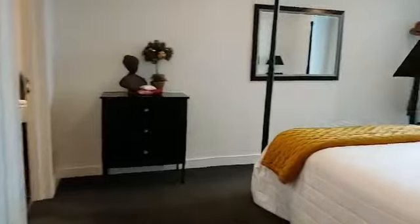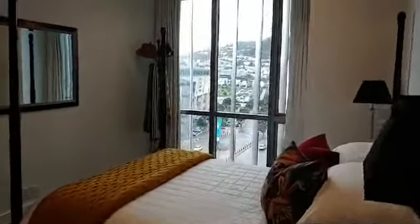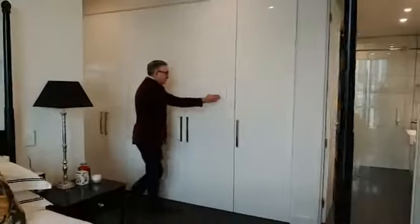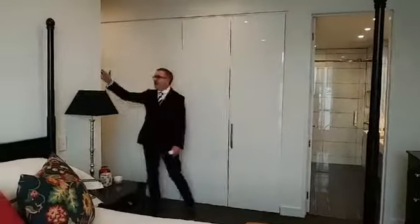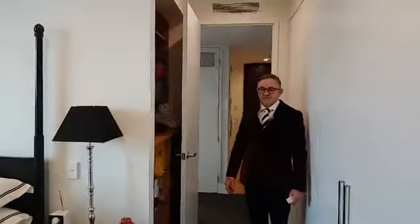Now you're going to be impressed with the main bedroom, mostly because it's so big. And it's got a lovely big ensuite as well. Lots of wardrobes. All the way through here, wardrobe space. And in behind here we've got shelving, which you can't see from there. But a really nice setup, and certainly lovely to come home to.